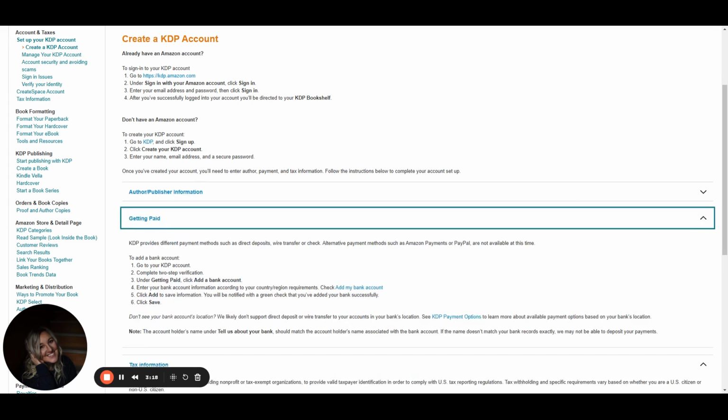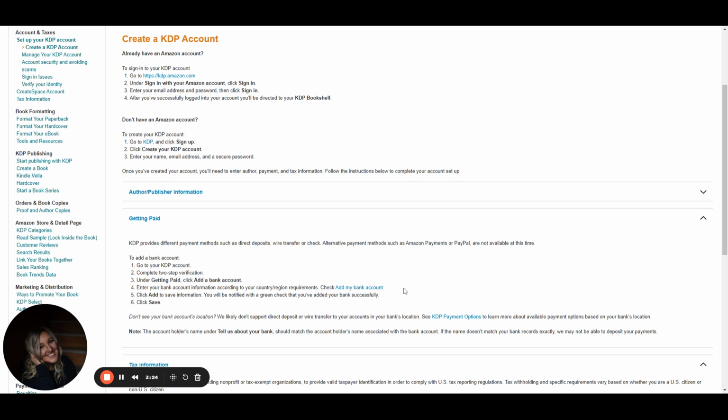And so this walks you through it where you add your bank account. Now, if you're going to do a business account and a personal account, you need to make sure these two things don't match. Because if they match, both of your accounts can get shut down, terminated, and you'll never get them back.